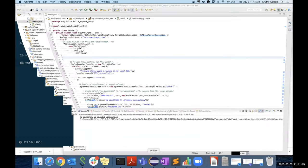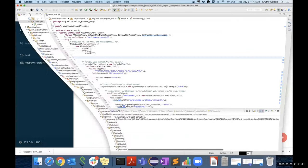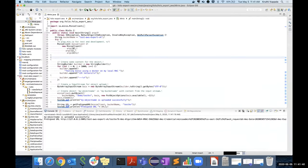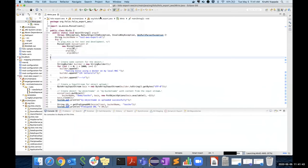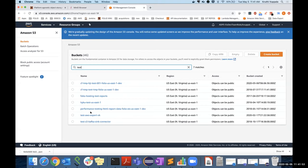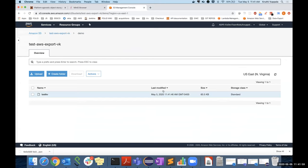This is a small piece of code where I'm trying to export a file to Minio. Here is the file that is generated. This can generate a pre-signed URL, which can directly be imported and downloaded from our UI. That's what we're doing right now. And without any code changes, I can just send in the credentials of AWS and store the same file in AWS as well. So this is the file that it has stored.